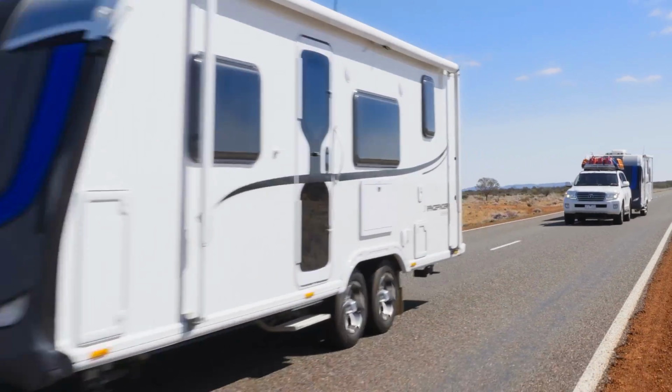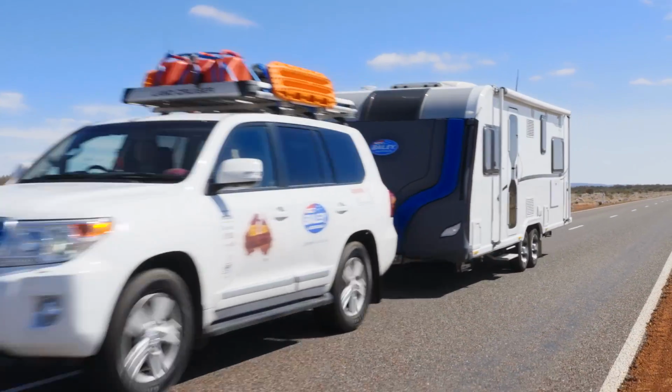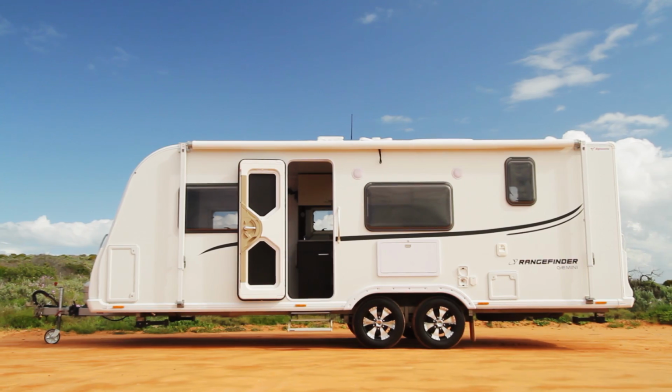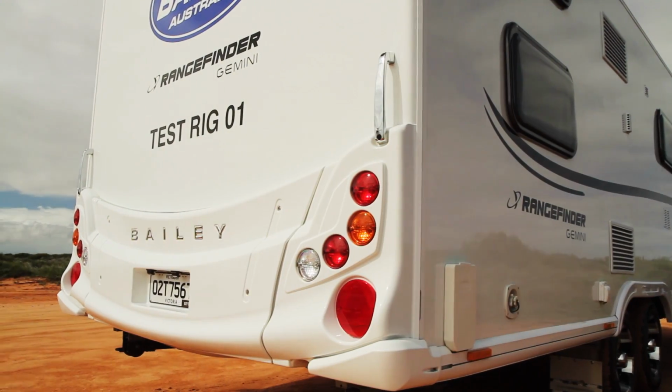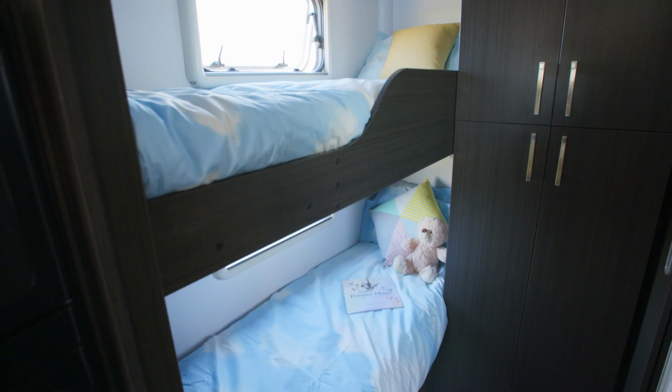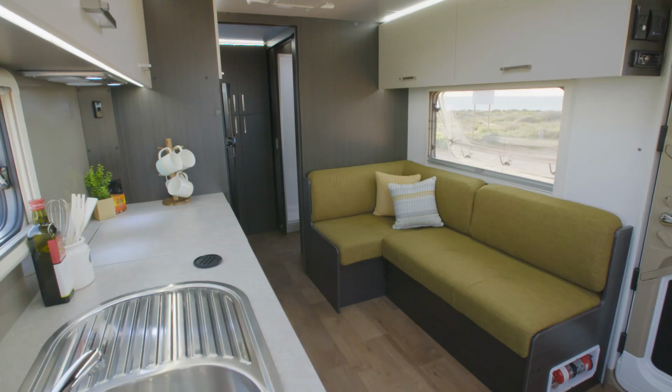With the rangefinder Gemini, I believe we're seeing the future of Australian caravans. With its combination of clever European technology and Australian know-how, I can see many travellers wondering why they need more than this to tour Australia's major sealed and unsealed roads in comfort and safety.